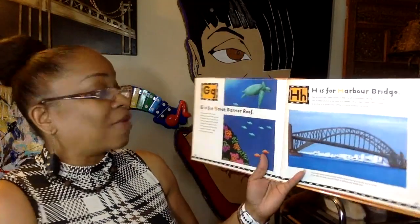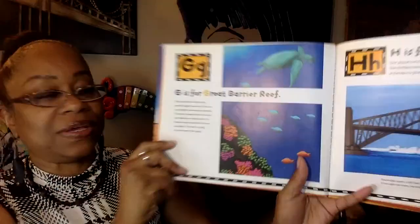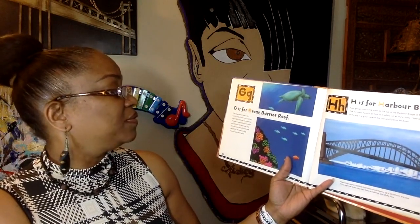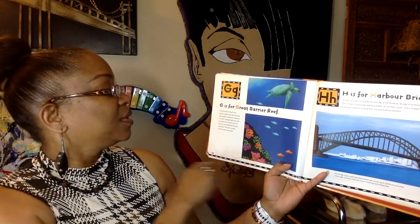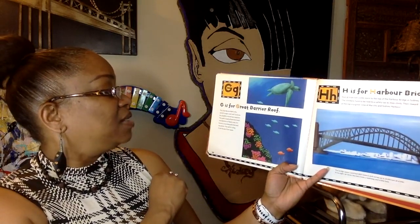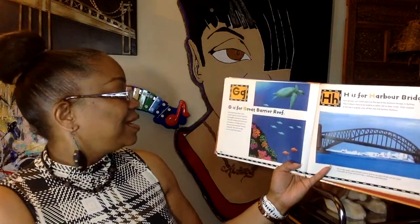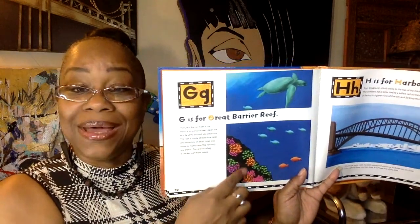G is for Great Barrier Reef. The Great Barrier Reef is the world's largest coral reef. Coral are tiny, brightly colored sea creatures. Wow, the reef is made of both live coral and skeletons of dead coral. It is home to many beautiful fish and sea plants. The reef is so big it can be seen from space. Wow, it's so big it could be seen from up in space.